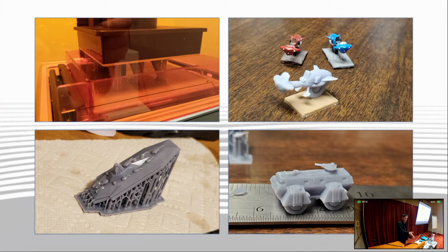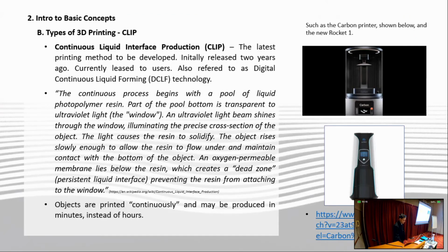You can see some game pieces I made for a motorcycle racing game or a bike racing game I was working on, a monocycle racing game, and then another APC type miniature there.